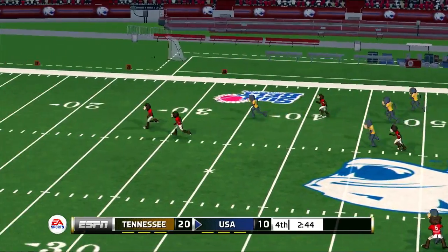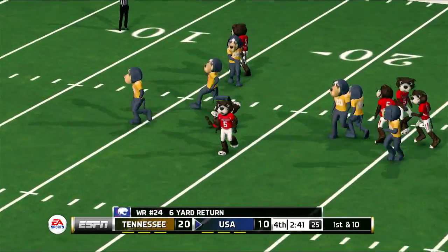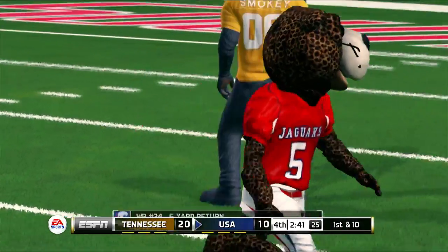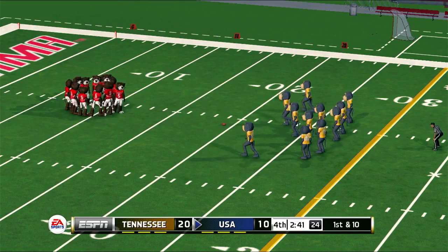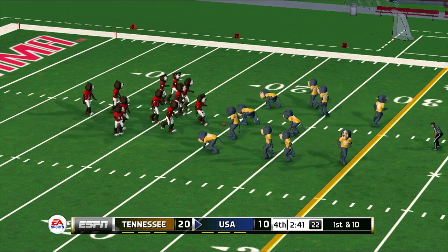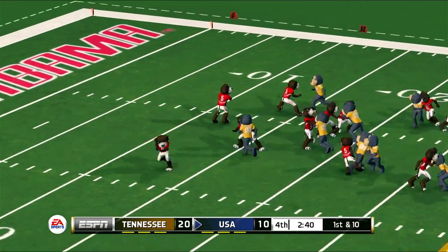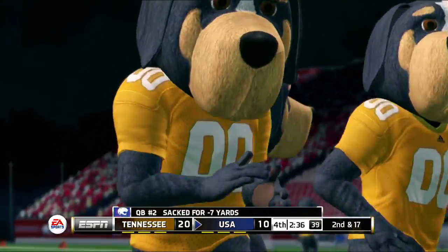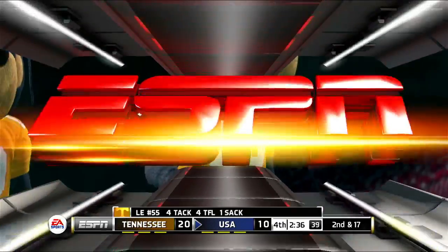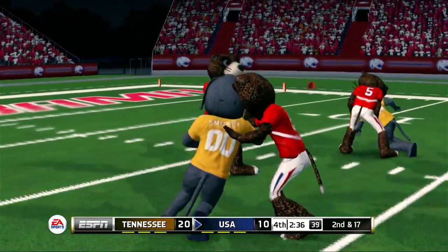Get this one off, and it's a beauty. He's tackled at the 19-yard line. And here we go with the offense ready to get things going again. Just under three to go in regulation. And they get the sack. Boy, this pass rush is sometimes scary. They're really getting after the quarterback now. That'll make it second and long.